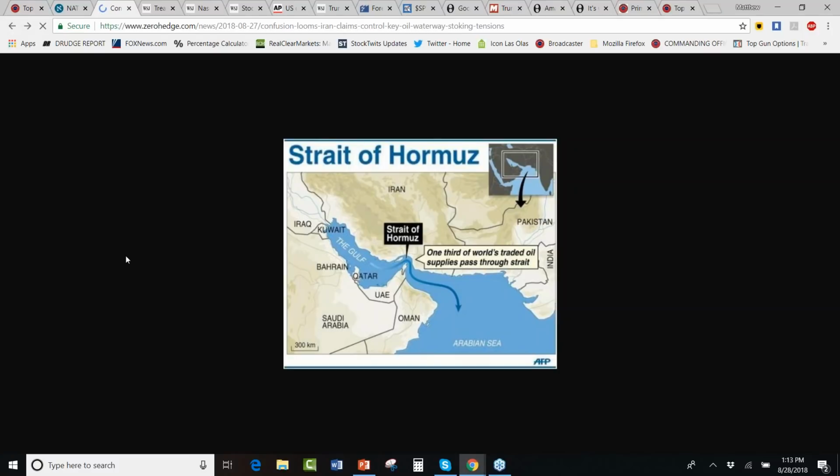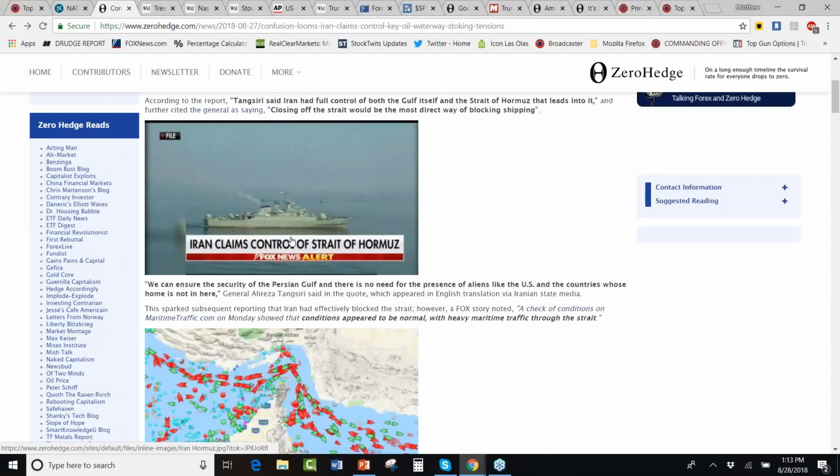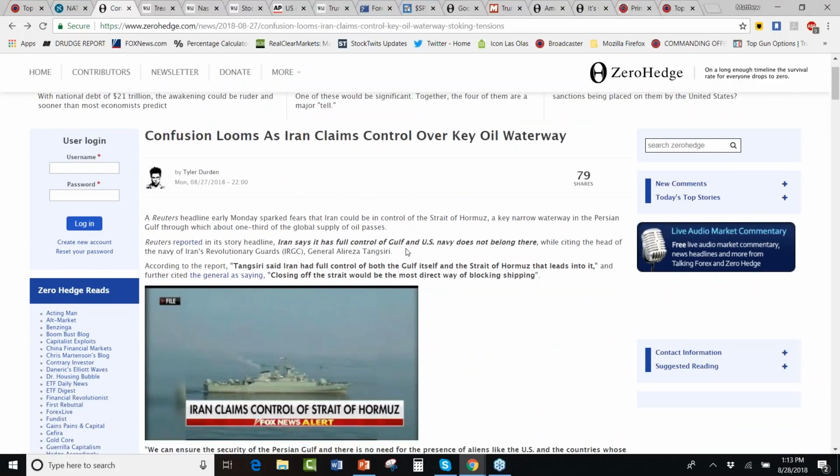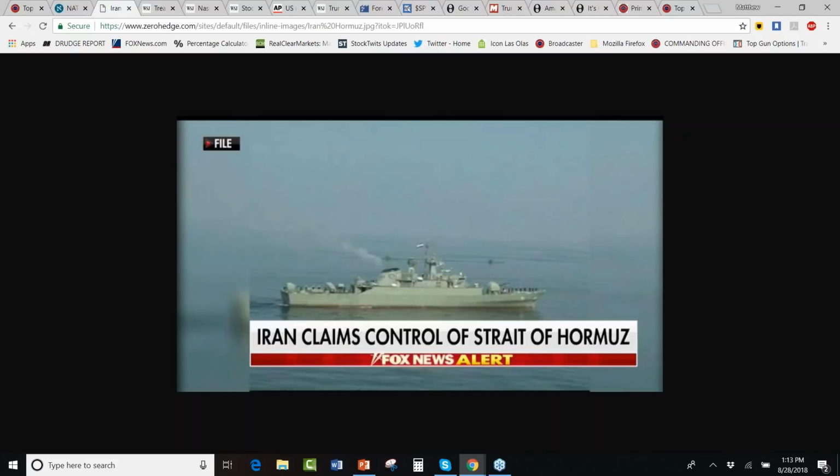It's international waters, folks. Obviously, Iran says they own it. 1/3 of the world's oil supplies pass through the strait. So we have told Iran in the past, and we said it again more or less yesterday, if you close or attempt to close or put some mines or anything like that across the strait, it's an act of war.